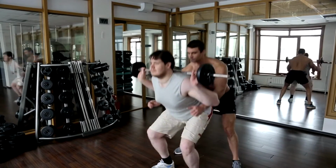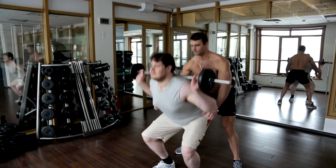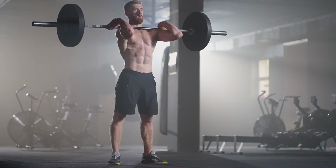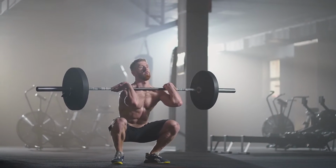Strength training. Building muscle mass through strength training increases your resting metabolic rate, allowing you to burn more calories even at rest. It also helps counteract muscle loss that some medications may cause, maintaining a healthy metabolism.